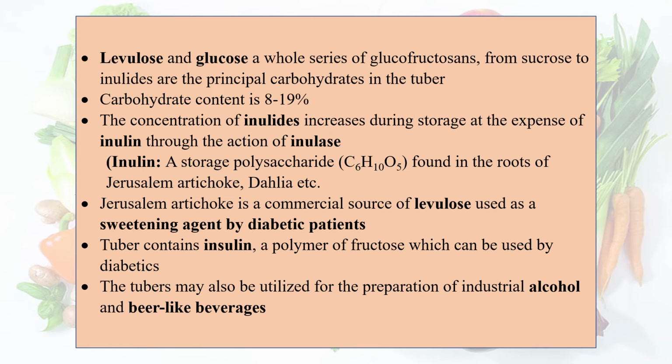Levulose and glucose, a whole series of glucofructans from sucrose to inulates, are the principal carbohydrates in the tuber. So glucofructose is the carbohydrate source, and the carbohydrate content is 8 to 19%. The concentration of inulates increases during storage at the expense of inulin through the action of inulase. So inulates increase during the storage time.